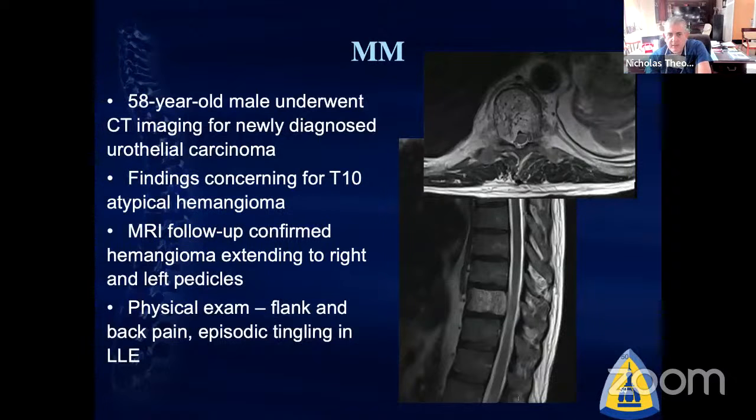This is a gentleman here with an atypical hemangioma with some cord compression, radicular symptoms. These are treacherous lesions. We can talk about en bloc resection, et cetera, but the reality is they're benign. Back in the day, they were sclerosed with alcohol. The problem with that is that they developed instability. So the opportunity was to try to do something a little bit different.